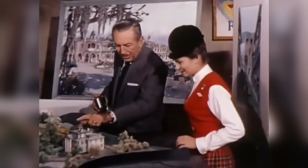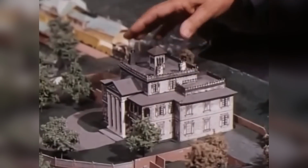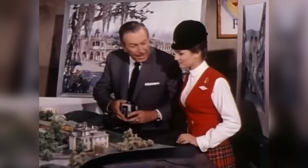Where you're going to meet the ghosts. This is a little scale model now of the Disneyland area. You've seen this many times, but we haven't got the ghosts in there yet. But we're out collecting the ghosts.